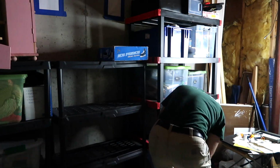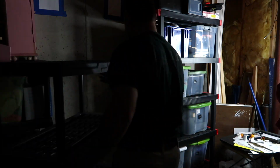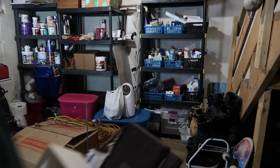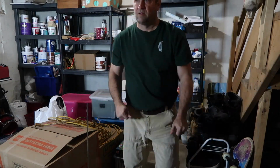So I want to create a neat space, and I want to create it in a way that makes sense and is organized, and I'm able to find the things that I need or help the people that own them find the things that they need. But I don't really want it to be 100% perfectly beautiful.